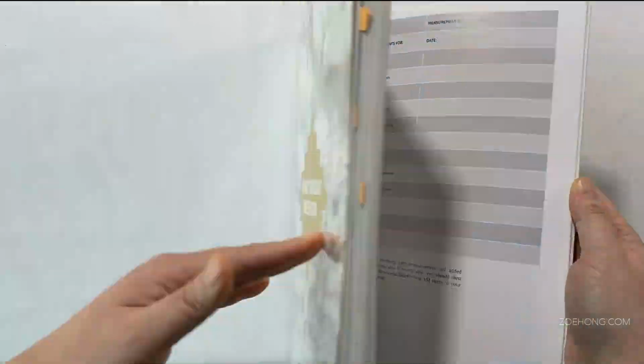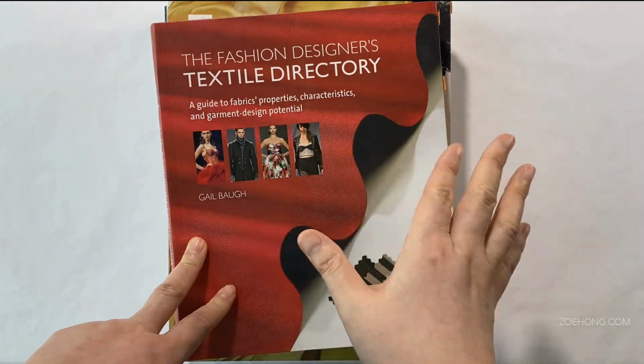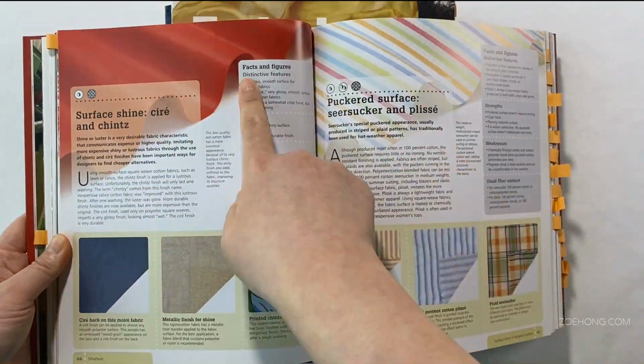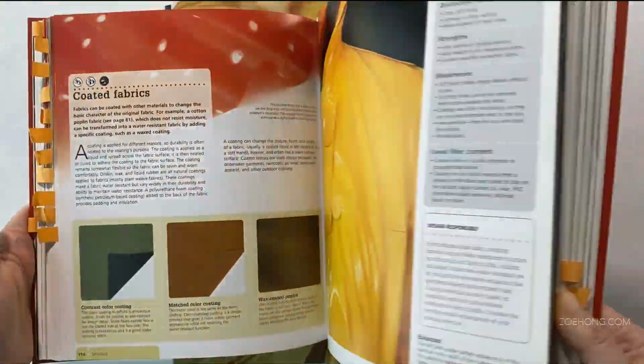Fabrics are so important to fashion designers. The Fashion Designer's Textile Directory is fantastic. There is a newer edition. There are newer editions to some of these books that I'm going to show you today, so expect different covers sometimes. It's okay. Get the newer one. This one is super fantastic.